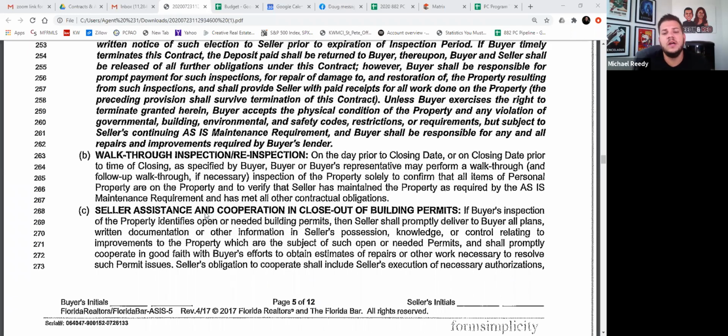So understanding, however, on the date prior to the closing date or on closing date prior to the time of closing, as specified by buyer, buyer or buyer's representative may perform a walkthrough and follow-up walkthrough if necessary, inspection of the property solely to confirm that all of the items of personal property are on the property, and to verify that the seller has maintained the property as required by the as-is maintenance requirement and has met all other contractual obligations, right? You must do a walkthrough prior to the closing, which also means seller needs to make sure that the house is ready to be inspected, right?